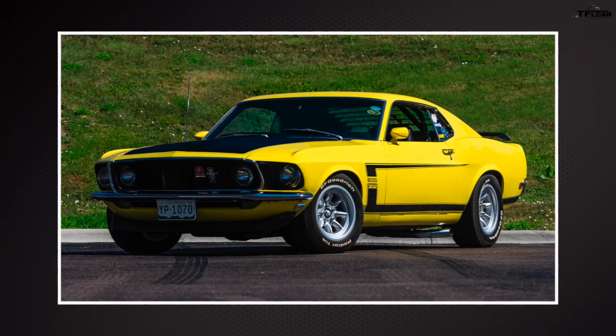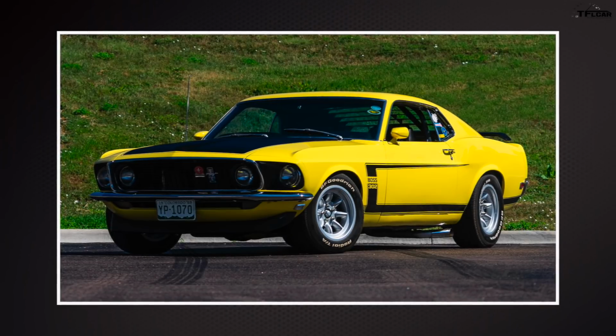Now, the next vehicle on this list is the 1964 and a half all the way to about 1969, actually going into the early 70s, the first generation Ford Mustang. I know what you guys are saying. Ford Mustang? Really? Hear me out. Ford Mustang, in my mind, in 1969, was the peak of its absolutely gorgeous design.